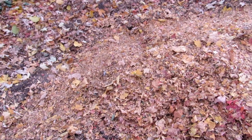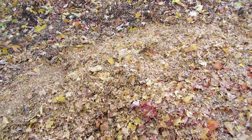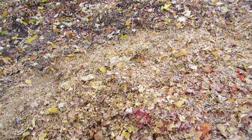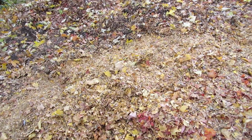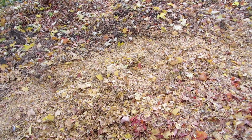With the leaves all chopped up fine like that, I was able to get the whole front yard into just the 2 bags, 1 pass. Didn't have to dump it again. All done. Probably could do the same thing in the backyard. We'll just have to see.